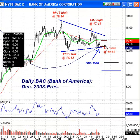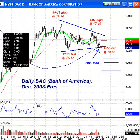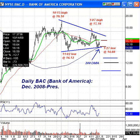Now, because January is such a devastating down move for the market, and because the market, from my other work, appears vulnerable, I need to look at Bank of America as being vulnerable to breaking its 200-day. If that's the case, where can it go on the downside?